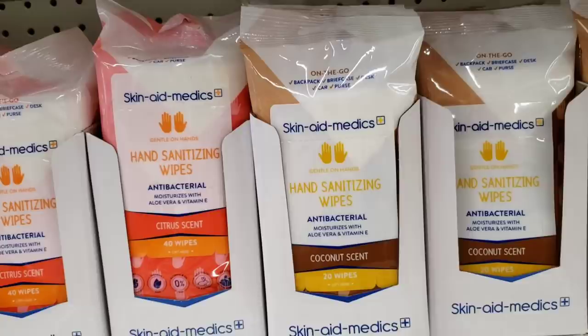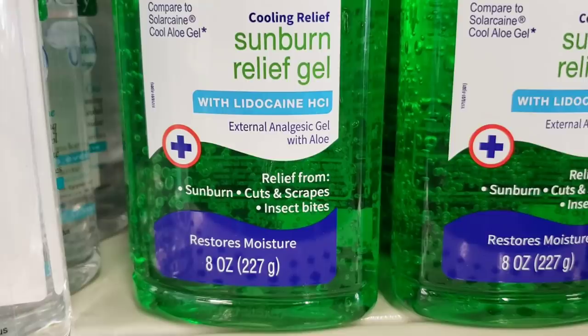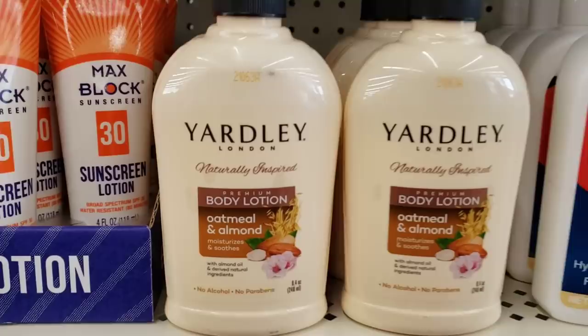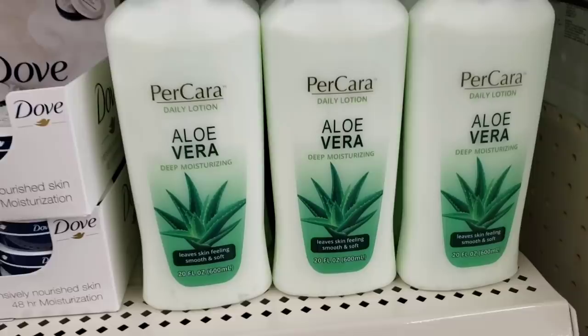What is this? A Lucky Super Soft Cooling Relief Sunburn Relief Gel. Interesting, 8-ounce bottle. Good for scrapes and cuts as well. Look at this, body lotion, oatmeal and almond. 8.4 ounce and it smelled pretty good. No alcohol, which I didn't know they put alcohol in lotion. And here's some aloe vera, 20-ounce bottle.